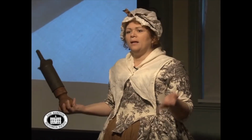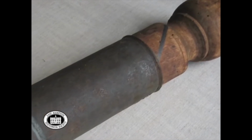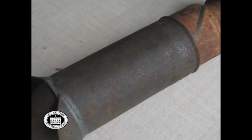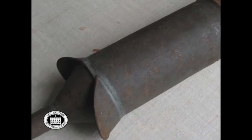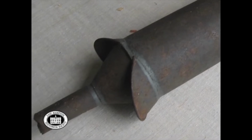But how amazing. Can you imagine it's time to have dinner and you have to make it yourself. You have to make the sausage yourself. You have to put it in the casings. You know, it's an amazing thing to see antiquated technology and to think that someone made dinner with this many times.